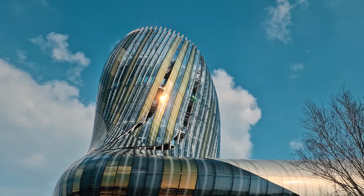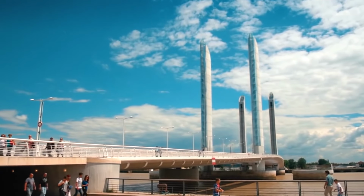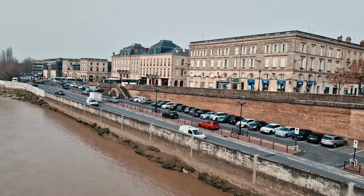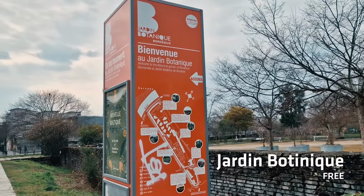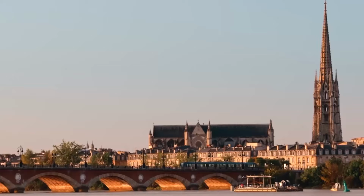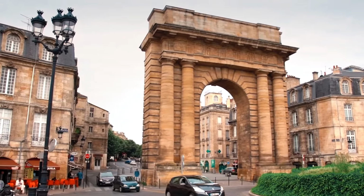Now, there's other attractions that I could have mentioned here in Bordeaux. Some of these involve crossing the bridge over to the other side of Bordeaux, but to be honest, there really isn't that much to do on the east side of the city. You've got these weird statues, some nice churches, and the botanical gardens, which aren't growing anything at this time of the year, obviously. But the ones I mentioned earlier in the video are the must-see and do things whilst you're here in the city of Bordeaux.